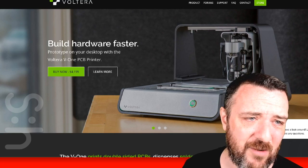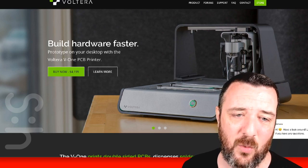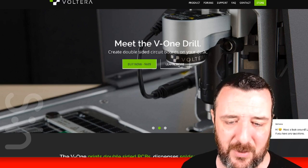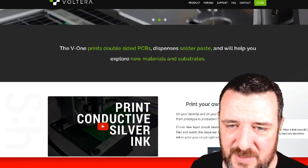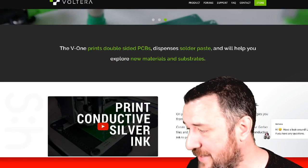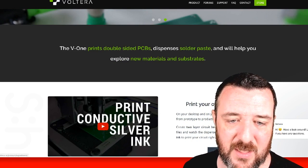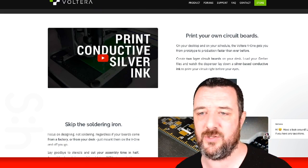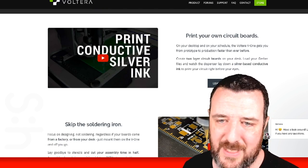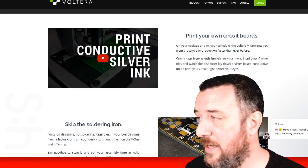Next up is Volterra. Build hardware faster. Prototype on your desk with the Volterra V1 PCB builder. This thing is insane. The V1 prints double-sided PCBs, dispenses solder paste and will help you explore new materials and substrates. Print conductive silver ink. Print your own circuit boards on your desktop and on your schedule. The Volterra V1 gets you from prototype to production faster than ever before. I mean, this is crazy.